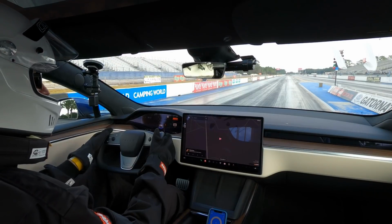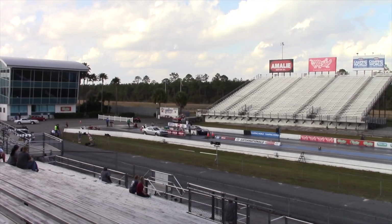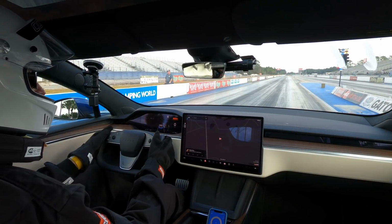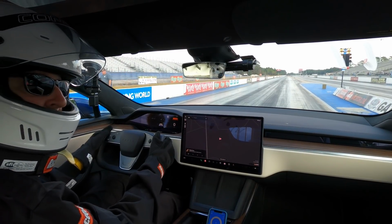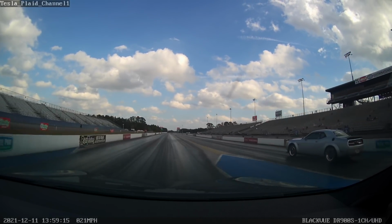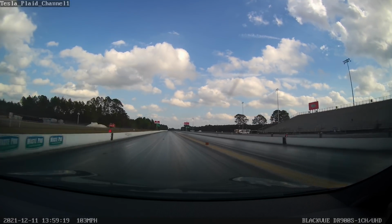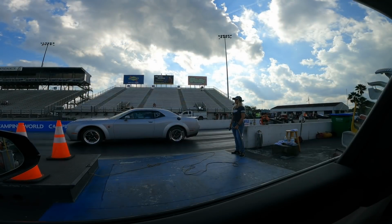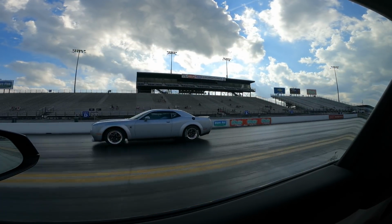All right, I'm not sure we're in the stickiest line here, but take what we can get. And I'm gonna stage a little deeper than usual since I've given him the move. Once he moves, there he goes. Red light. Car is really hauling here. Once he moves, there it goes. Red light.